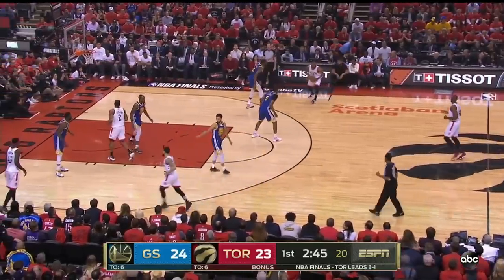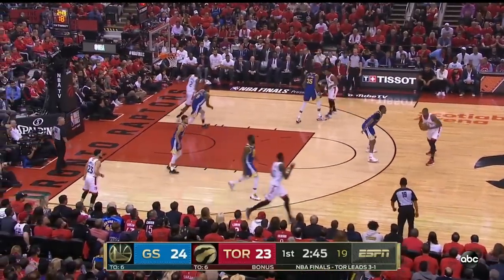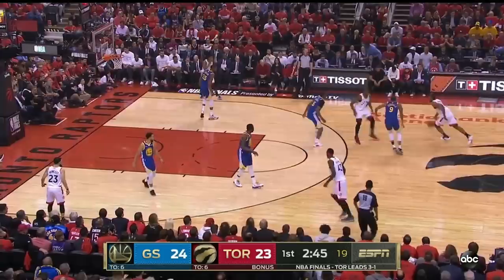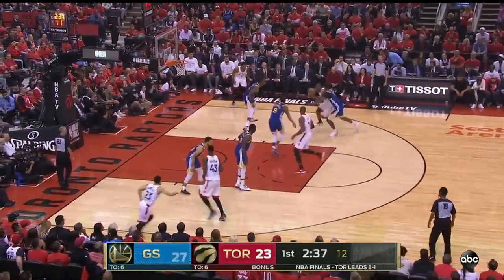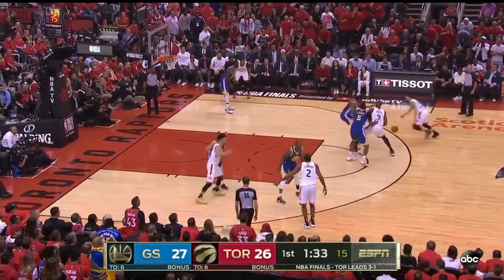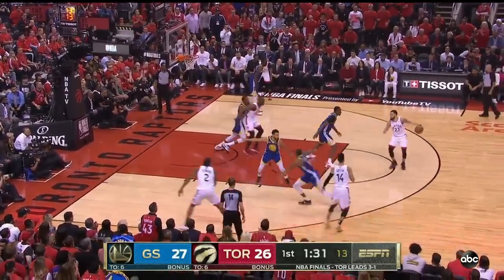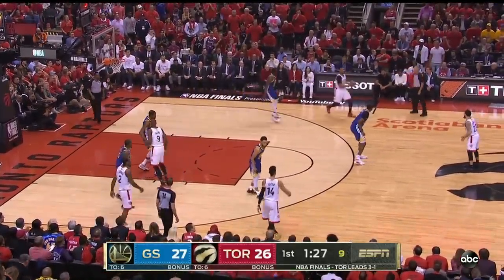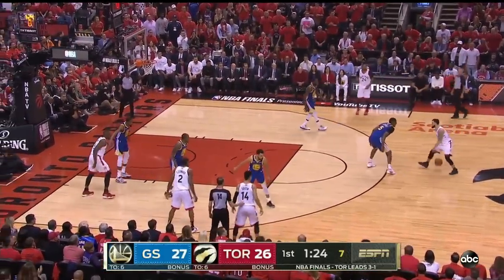Now, it's not just Cousins who's been exploited on switches. Looney is a much quicker center, but he's also had trouble on switches versus Kawhi, and here Kawhi drives against him and draws a foul. VanVleet has crossed Looney up a few times this series, and here on a switch, VanVleet is able to drive to the basket against Looney, and he creates a corner three for Kawhi.